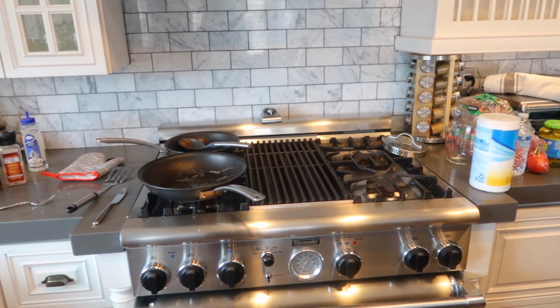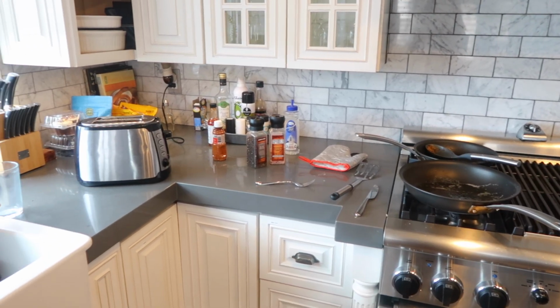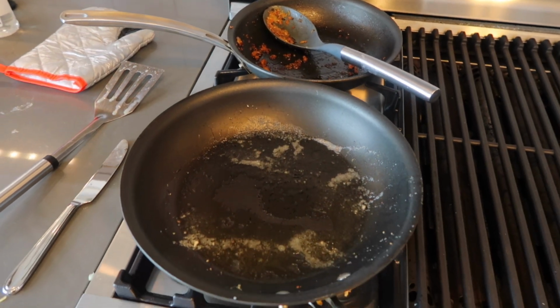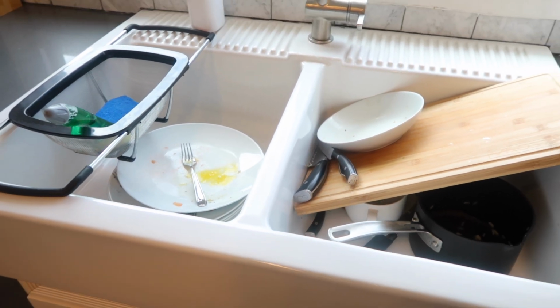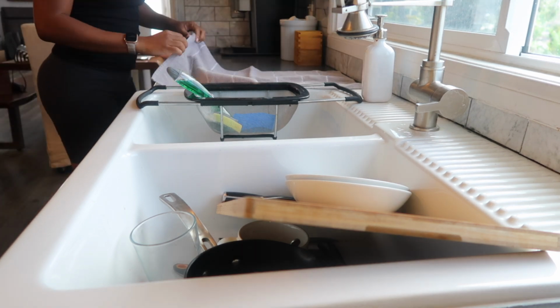I actually enjoyed cooking on the stove. I'm from New York, so I was very used to cooking on a gas stove. And since I've moved to Texas, I've had nothing but electric stove. Oh, how I miss cooking on a gas stove.